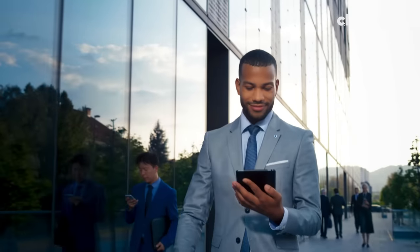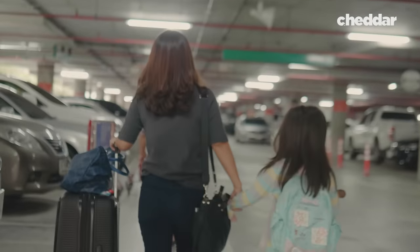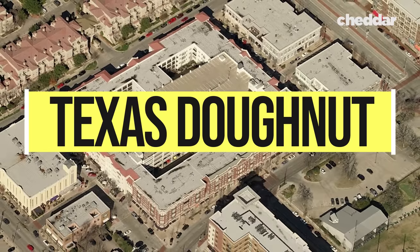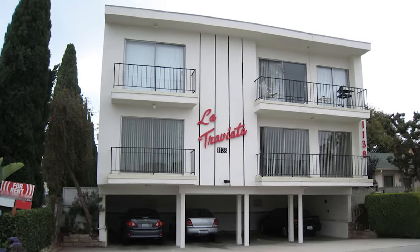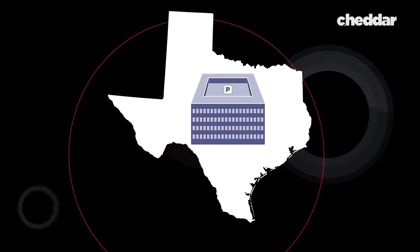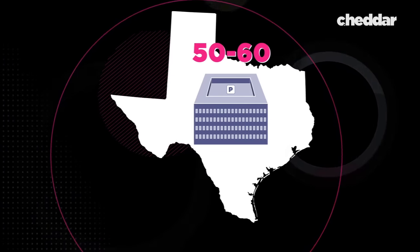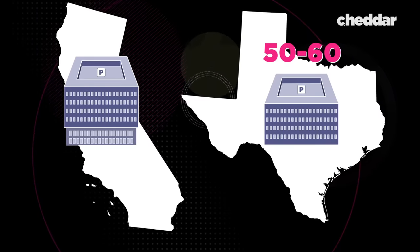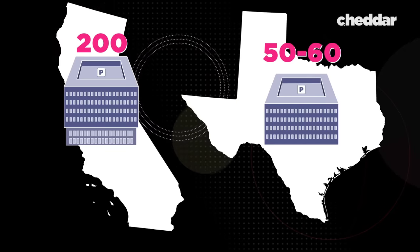Where the minimum percentage is high, like Texas, the best solution can be wrapping the building around a parking garage, a style known as the Texas donut. When they're lower, the ground floor podium suffices, like the LA dingbat. A four-story Texas donut can get 50 or 60 apartments onto an acre of land, while a West Coast version with a two-story podium, which became legal in the late 2000s, can get almost 200.